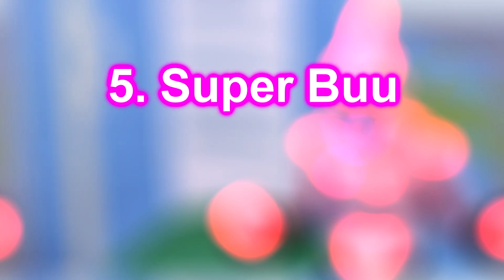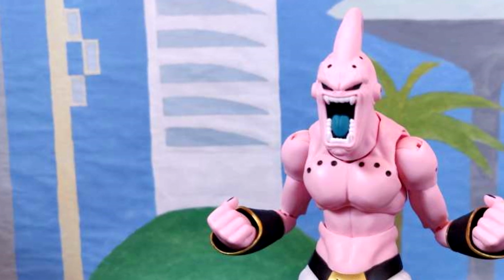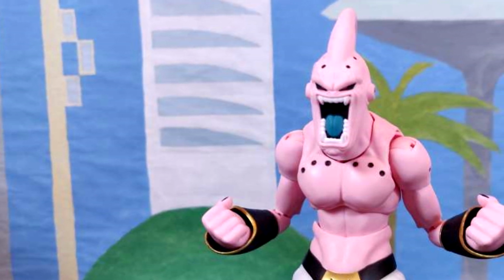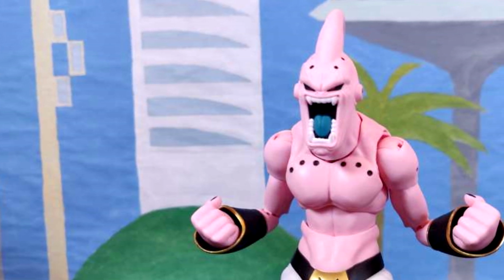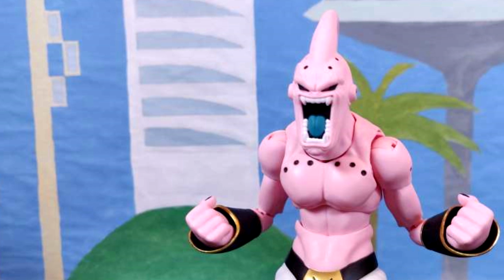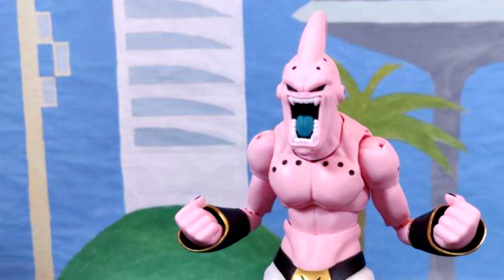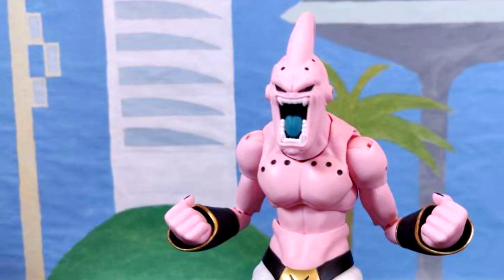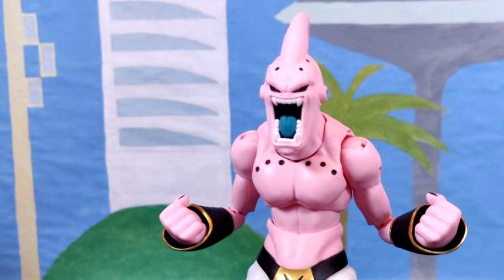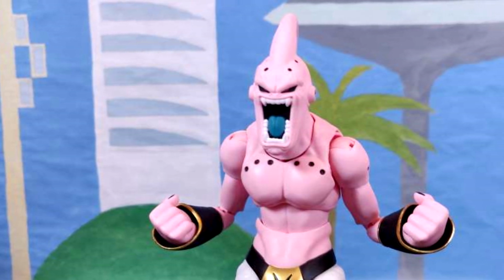Number 5, Super Boo. Now, there's other reviews out there that put this guy at number 1, and I absolutely agree. This Super Boo, if I'm going to be honest, is a really cool figure. He has all of the articulation that you would need on this guy. He comes with all of the accessories that you would essentially need with the Super Boo. I don't really feel like any special effects are required with this guy. He even comes with an accessory that you can put on the Fat Boo with his candy beam as well. I really don't have any problems with this guy.